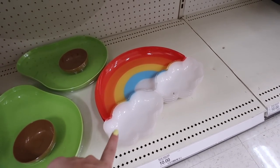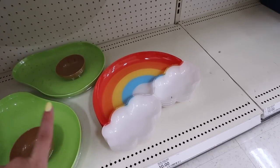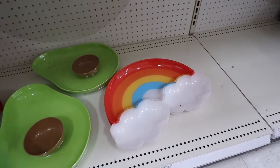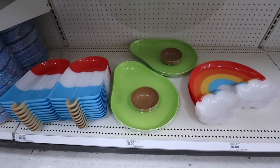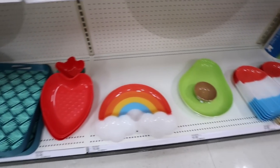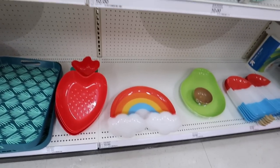You could do like salsa and guac with chips, or you could do like two dipping sauces with maybe like pigs in a blanket or nugs in there. Lots you can do with these. Super adorable for the summer. They are such conversation starters. If you like these three, you will love the strawberry, and these are dishwasher safe, by the way.